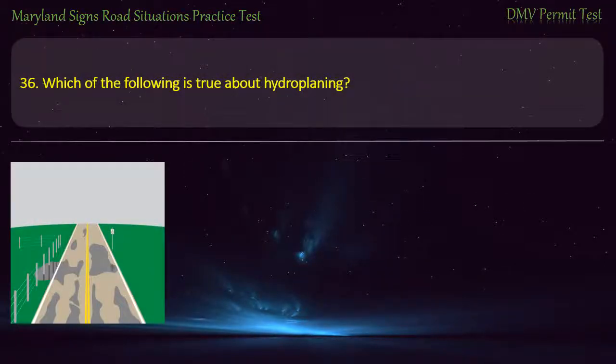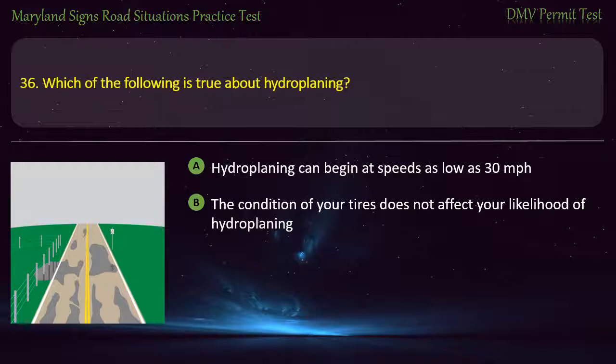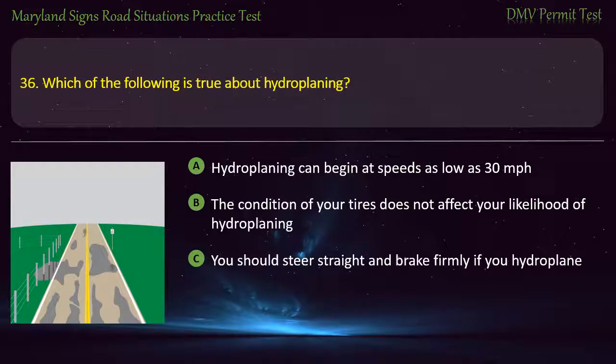Question 36. Which of the following is true about hydroplaning? Hydroplaning can begin at speeds as low as 30 miles per hour. The condition of your tires does not affect your likelihood of hydroplaning. You should steer straight and brake firmly if you hydroplane. Cruise control is safe to use in wet weather. Answer. Hydroplaning can begin at speeds as low as 30 miles per hour.